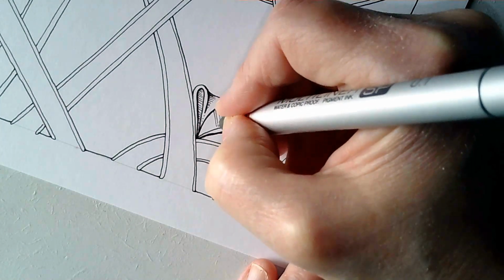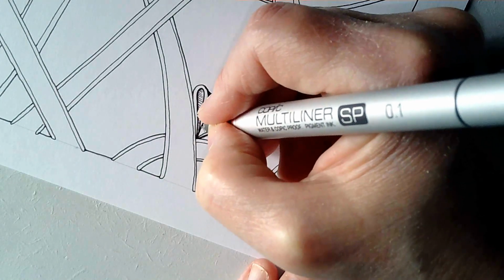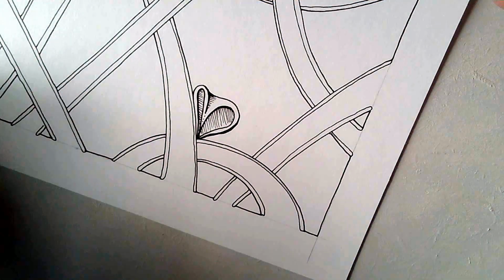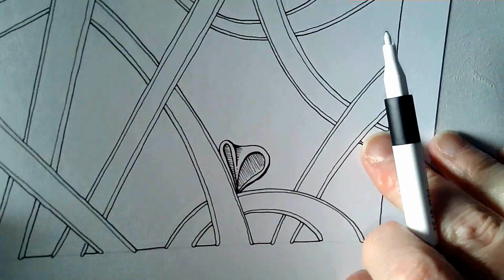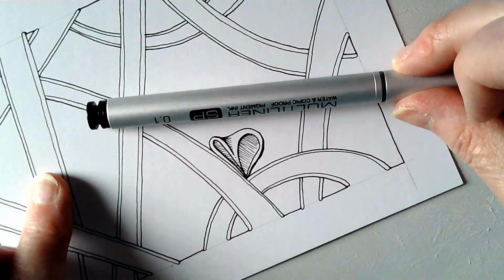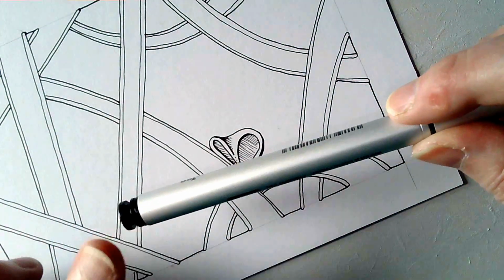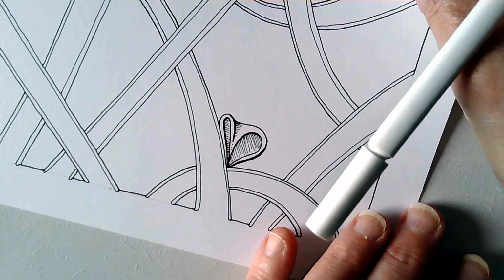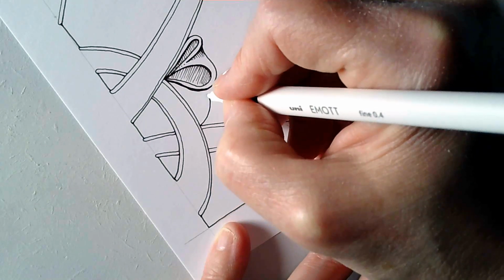Now this is a Copic multi-liner SP. They're meant to work with alcohol markers. They're waterproof and so on, so you can use them with watercolours and what have you. And I've bought them because you can see they're in an aluminium barrel on top, and you can pull it out and refill it with ink when the ink runs out, and the tips you can actually buy new tips for them quite easily.